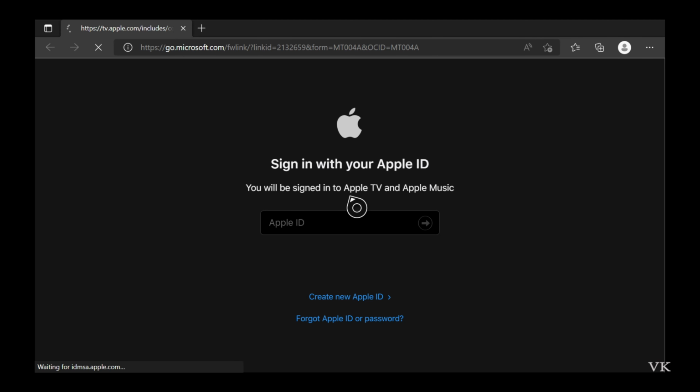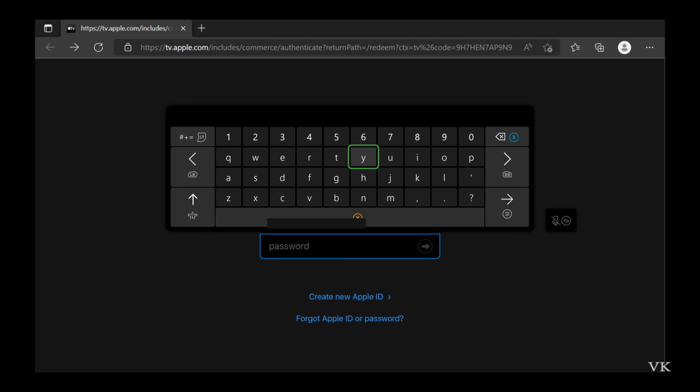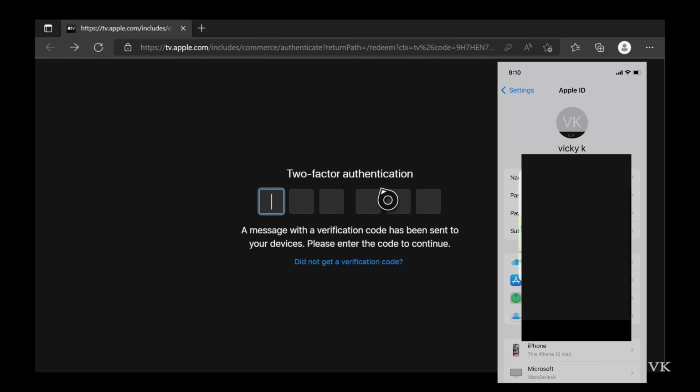So it started login. Here I need to enter the Apple ID. Enter your Apple ID. If you don't have one, just create it. Then enter. I need to enter the password because I'm using iPhone. So I need to enter the same password here. Enter the right password. The password is successful, but I need to enter the 6-digit code. Two-factor authentication. Check your mobile. You would have received it. On your mobile, tap allow.